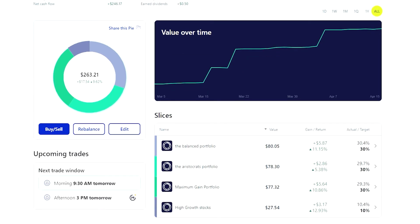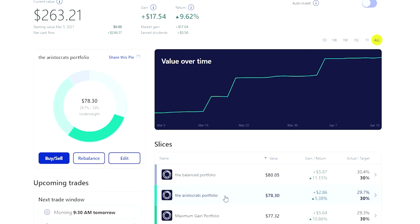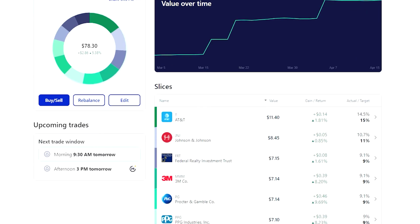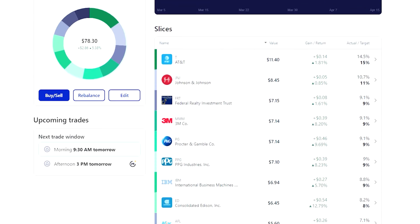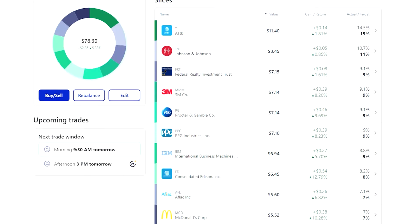So the first portfolio we'll be looking at is our Aristocrats portfolio, where we picked 11 companies that we thought best represented long-term dividend payments for their individual sector. For this pie, we have AT&T, J&J, Federal Realty Investment Trust, 3M, Procter & Gamble, and then we have PPG, which is PPG Industries. We have IBM, Con Edison, Aflac, McDonald's, and Chevron.